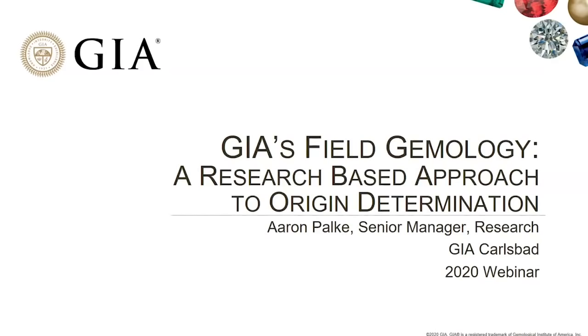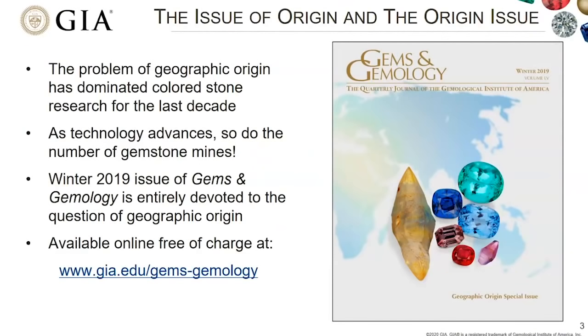Now, why are we talking about origin and field gemology? I would say that the problem of geographic origin determination has dominated colored stone research for the last decade. If you've picked up any issue of Gems and Gemology, which is the quarterly journal of the Gemological Institute of America, you've probably noticed this. You can take almost any of these issues and you'll find something in there about geographic origin determination. It's really become so much of an issue that this last issue of Gems and Gemology, we devoted the entire issue to this topic.